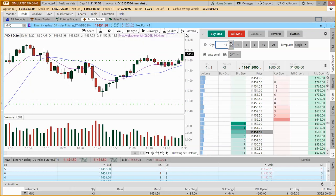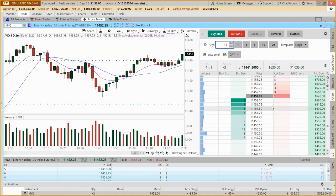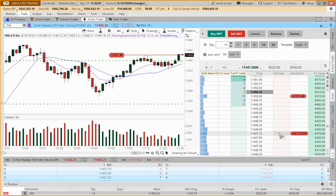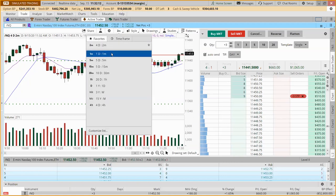Make sure you adjust the size and put a trail stop into the 50s, because that was your ultimate goal right here. So put it right here. If it takes you out, you're going to trail it. Let's go to the 1 minute.